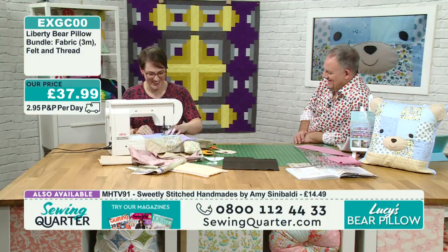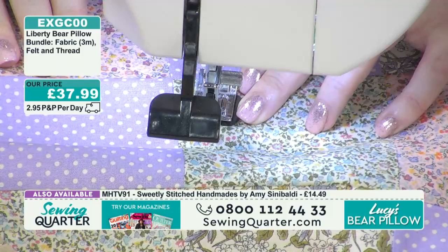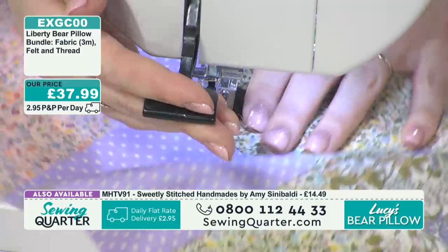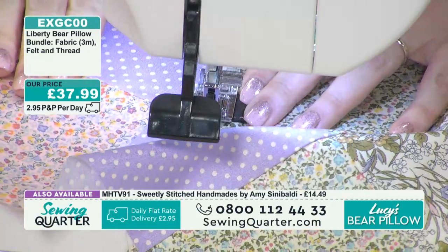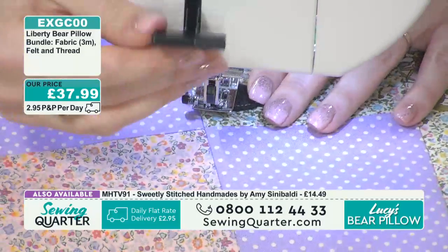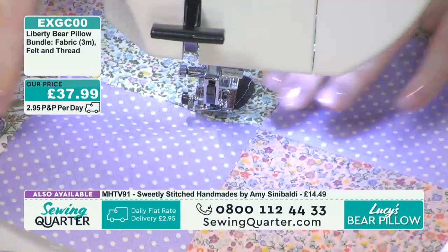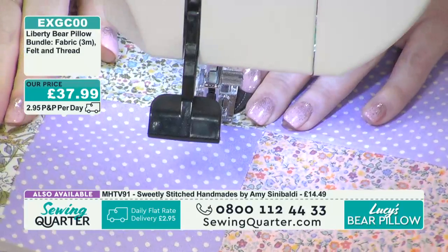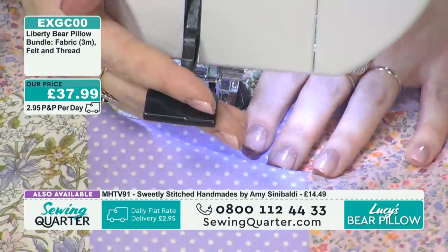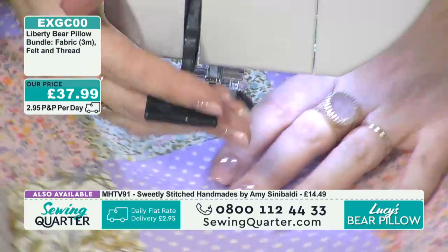Yeah. Good job. So take your time over this bit, don't rush. And if you didn't want to machine sew these, you could hand stitch them. What I will say about the felt is you don't want to go too close to the edge. No, because it could... not too close to the edge. As Lucy just said, you could hand-stitch that on if you don't want to machine. Hannah's just asking if you can hand-stitch it on.